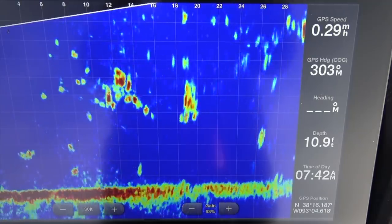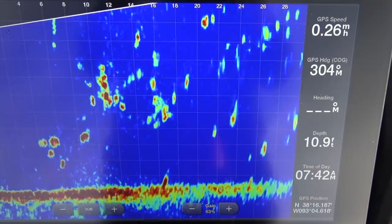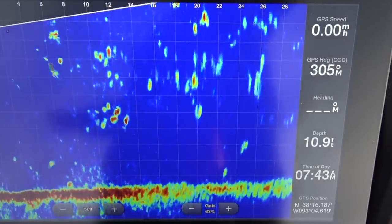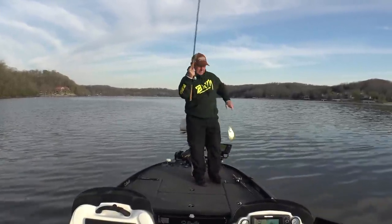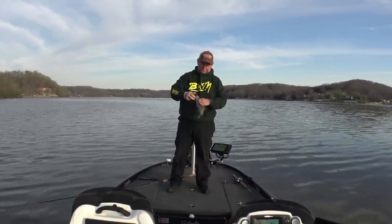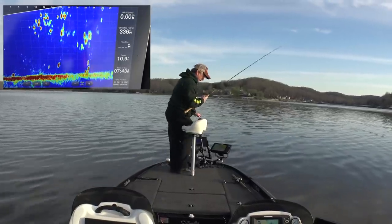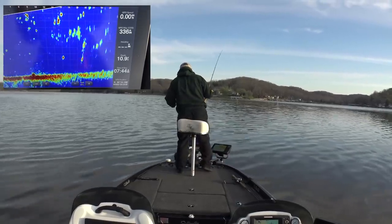Those are small fish. Bigger fish down there toward the bottom. Let's see if we can get it to bite. Got it. May have to target these deeper fish. That's not a bad little fish if you were keeping some. I have my camera up here sitting right on the live scope, so I'm kind of looking around it to see the screen myself.